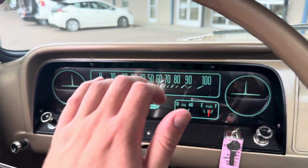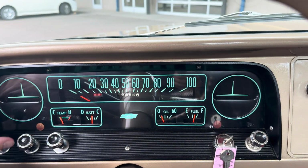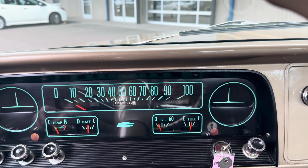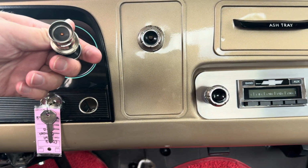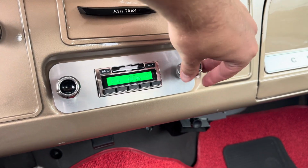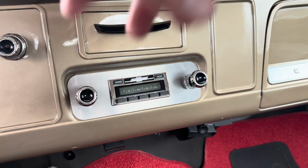Let's see, wipers. You do have a horn. E-brake is down here. Headlight controls. Not quite sure what that's for. Something else right there, might not be hooked up. You got your lighter. This is a retro radio, so it's supposed to fit in the dash, kind of like an original one's supposed to. So that's a nice upgraded piece there.